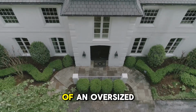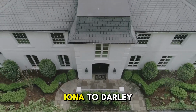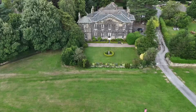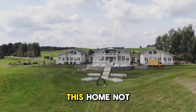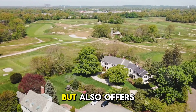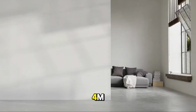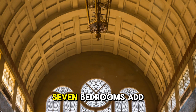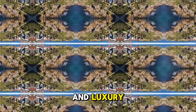A great example of an oversized property in a prime central location is Iona, 2 Darley Street, Darlinghurst, which is currently on the market. Set on a 2,716 square metre block, this home not only has one of the largest land holdings close to the city, but also offers over 1,000 square metres of living space. 4-metre high ceilings and the generous size and number of rooms, it has 7 bedrooms, add to the sense of space, opulence and luxury.